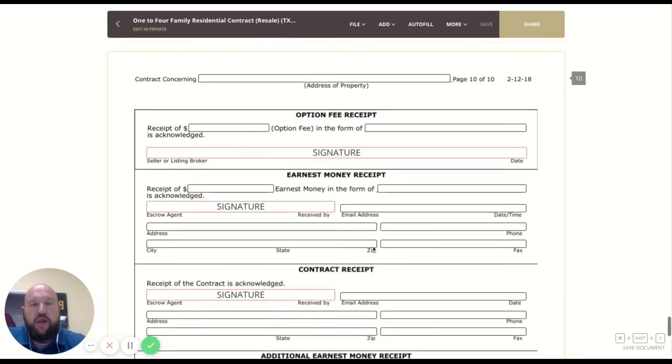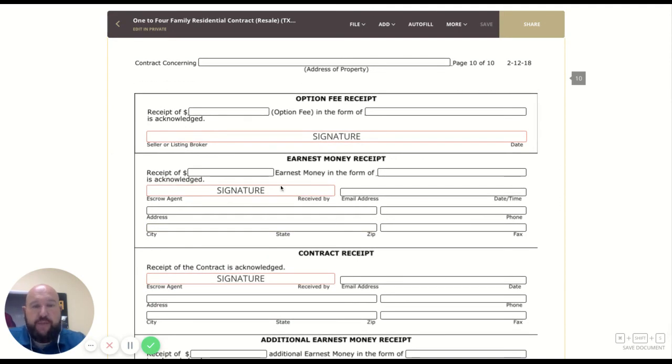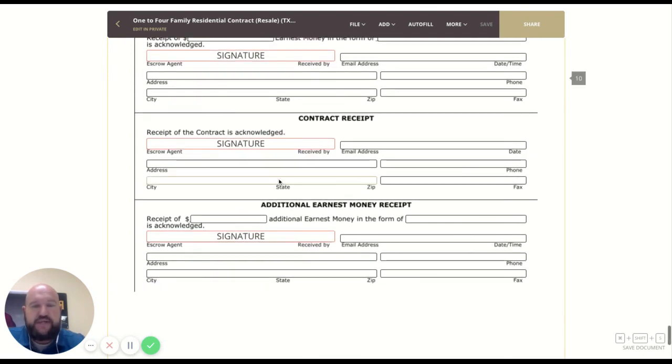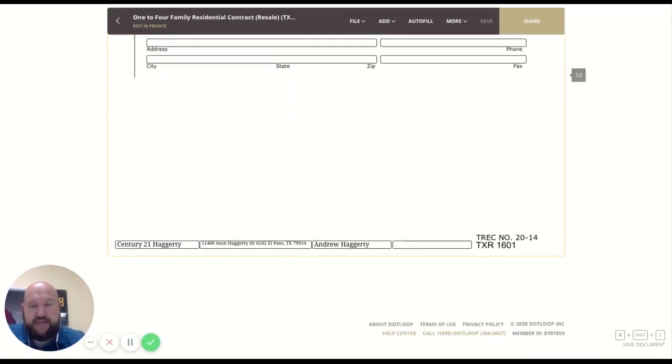Page 10 is all about receipts, and this is extremely important now. We're going to want these. You're going to get the option fee receipt from the other agent. When you drop it off, you're going to make sure you get a receipt, prove it was done. You're going to get a contract receipt from the title company when you drop off the contract to the title company. Along with the contract, you're going to drop off earnest money. You're going to get an earnest money receipt. If you have additional earnest money, you will receipt that in as well. Make sure it's part of the contract. Get it in there. Get it in there fast. Get it in there done.